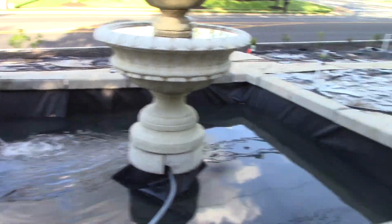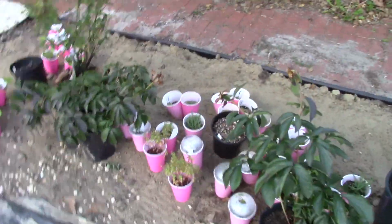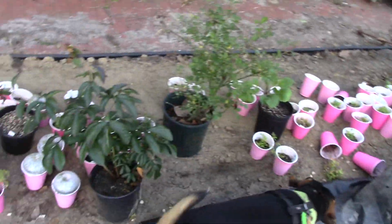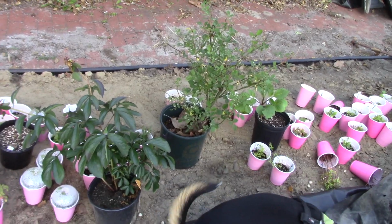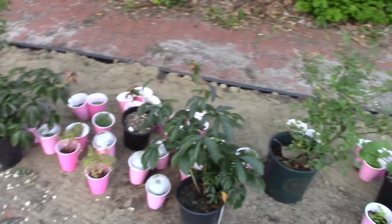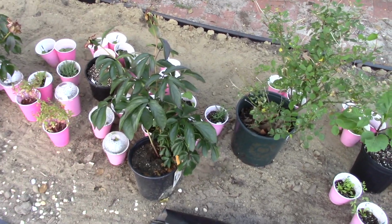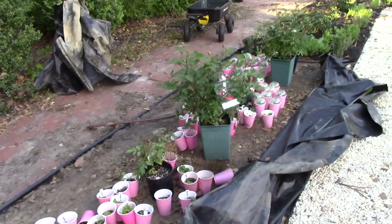So anyway, I'm trying to remember what I was saying about this section. So here's what I'm planting tonight. I just wanted to go ahead and pull it all out so I didn't forget things. I think I have a few more pink cups, but especially with things like peonies, I didn't want to start planting and then realize, oh shoot, I forgot the peonies, because that's almost what happened.